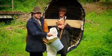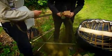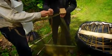What's this? That is a 1912 life jacket, as last seen on the Titanic. We all know what happened to that. Peter and Alex make a net using cork floats, which they will use to trawl the mill pond for the trout.